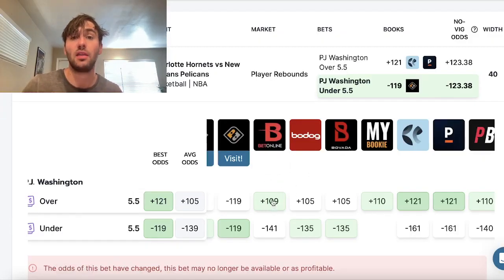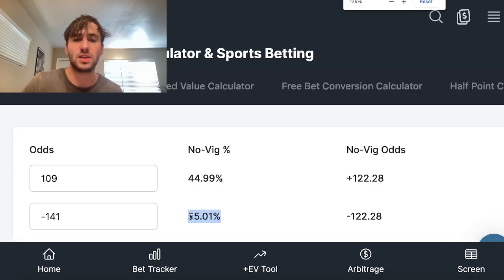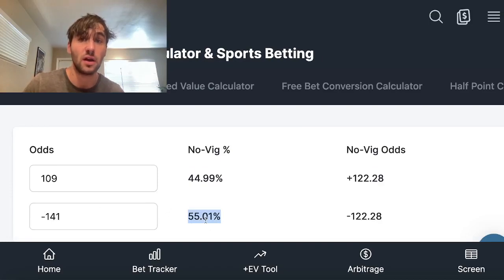So BetOnline, based on giving plus 109 on the over, minus 141 on the under, their model is saying, okay, the under is 55.01% to occur, which makes sense. The under is the favored outcome. Lines are juiced towards the under, so it's going to be over 50%, right?